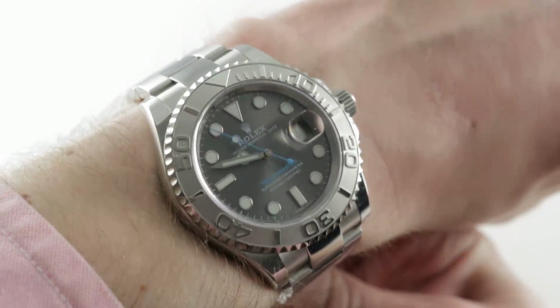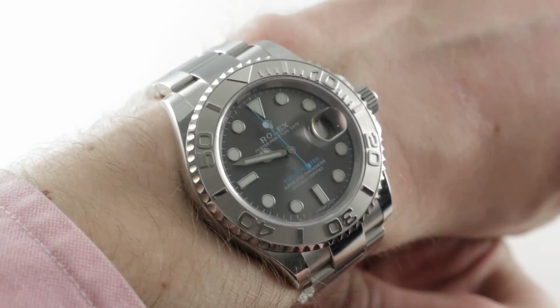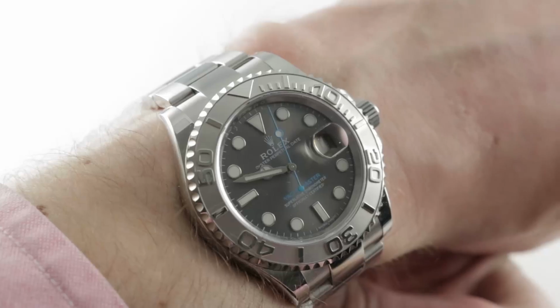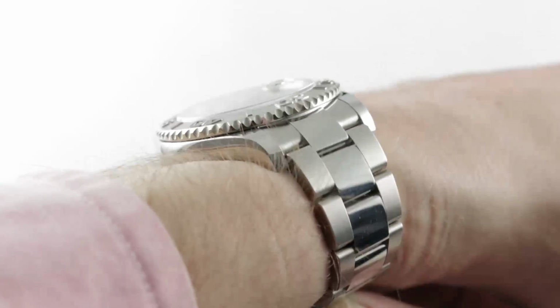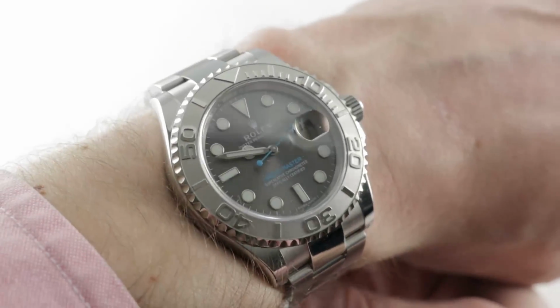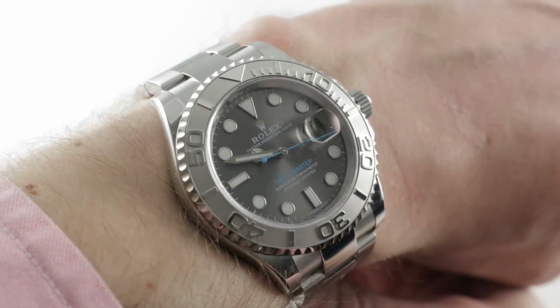1992, the first Yacht-Master, the model on my wrist launched at Bezel World 2016 with the dark rhodium dial featuring nice pops of cyan accenting, as well as the solid platinum bezel, stainless steel case, stainless steel bracelet, all of this 40 millimeters in diameter, considerably slimmer than a sub. A sub is about 12.6 millimeters thick. This is 11.5, so it's a more graceful case shape, and it is also a slimmer case.